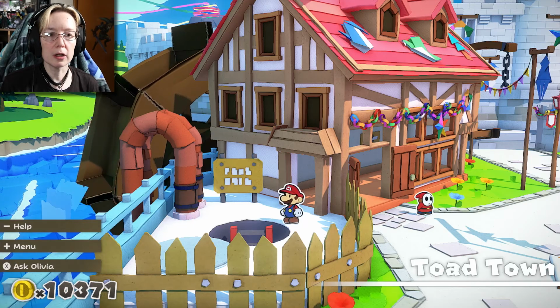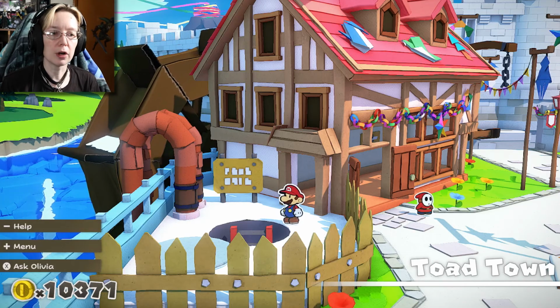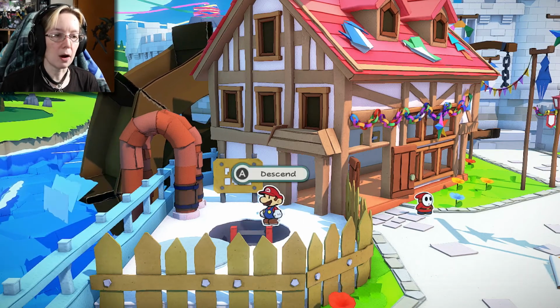We just went through a good chunk of Castle Town. Well, Toad Town, I guess, as the case may be. We're gonna go into the sewer right now.